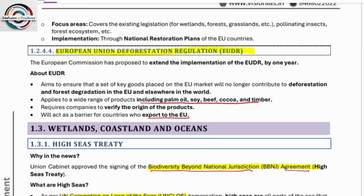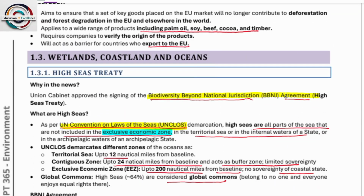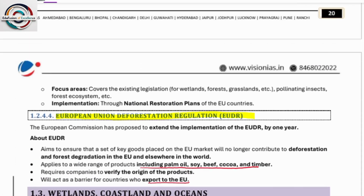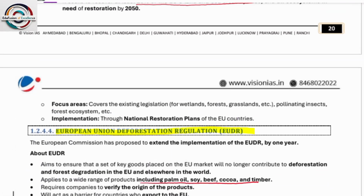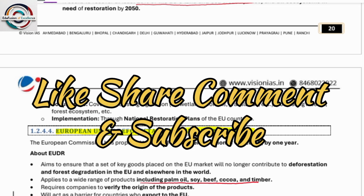From the next day we will be continuing with 1.3, that is wetlands, coastlands and oceans. Please give a revision on all those. Okay, and whatever I have not said, I hope it is not so relevant to the exam. And please, from the India point of view, note it and read it carefully. Okay, the same thing I will be repeating again.